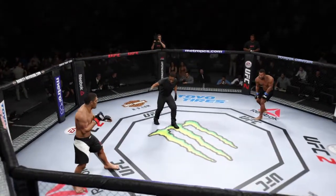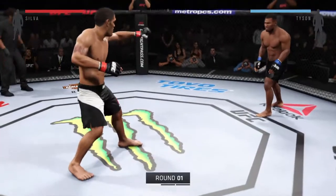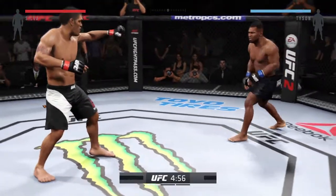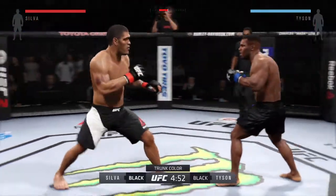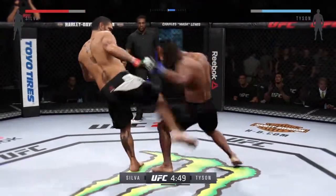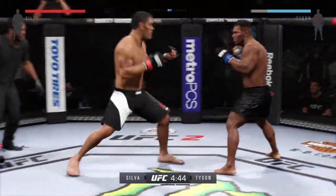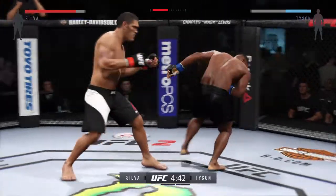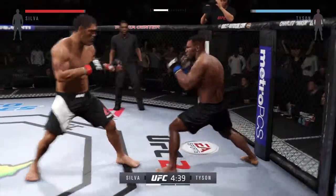Antonio Silva, Mike Tyson. Here we go. Fight scheduled for 3 5-minute rounds. Mike Tyson's opponent has the reach advantage tonight. What will he need to do, Joe, to get inside and be effective? He's got to utilize timing and footwork. He's got to figure out what the distance is where his opponent can hit him, and he's got to figure out the right time to move inside that distance.